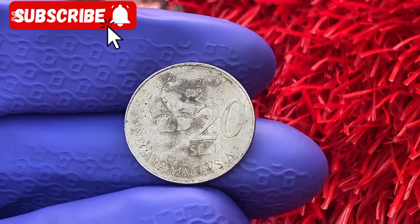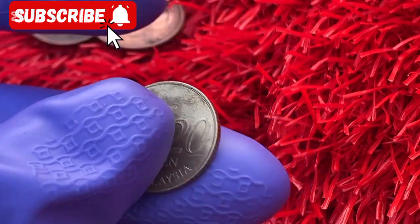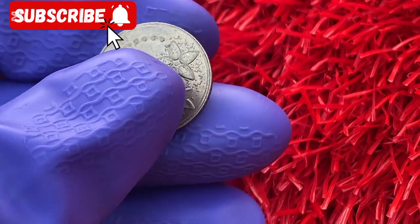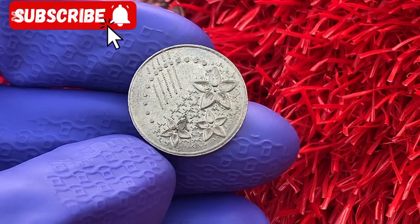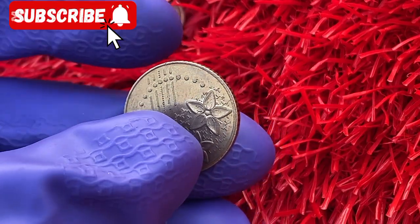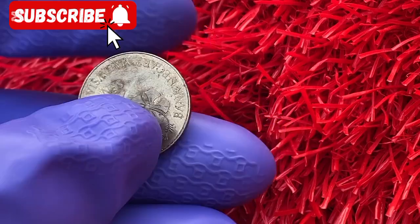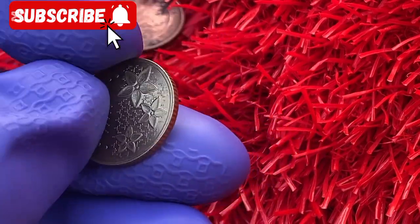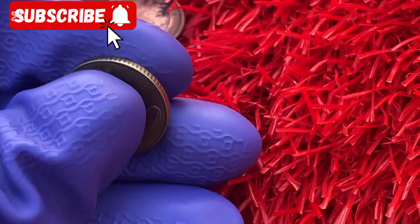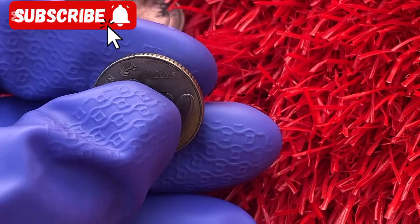Collectors and historians often look at coins like the 2015 20 sen to trace patterns of political change, economic development, and cultural expression. They study mint marks, metal compositions, design choices, and wear patterns to piece together stories about the societies that produced these coins. In the case of the 2015 20 sen coin, we see a modern nation striving to balance tradition and innovation, looking to the future while honoring its past.